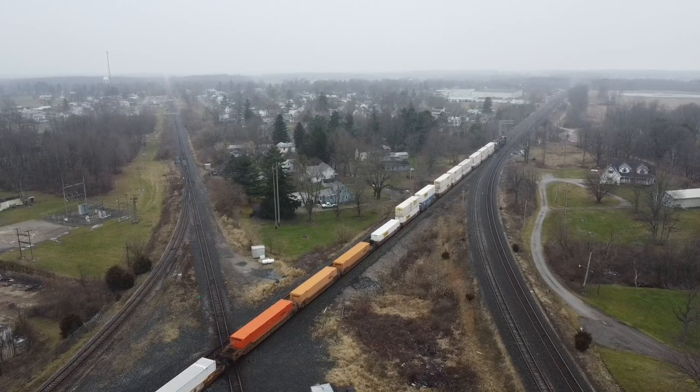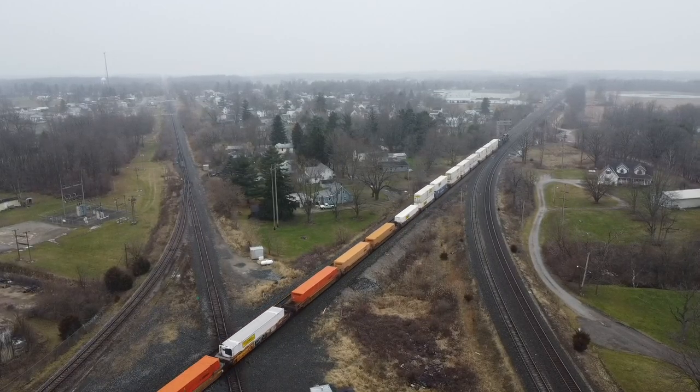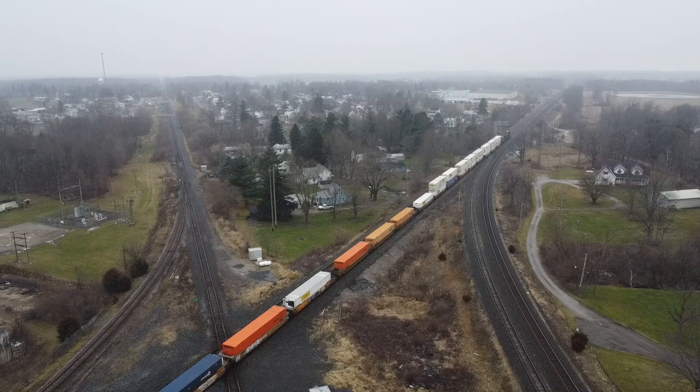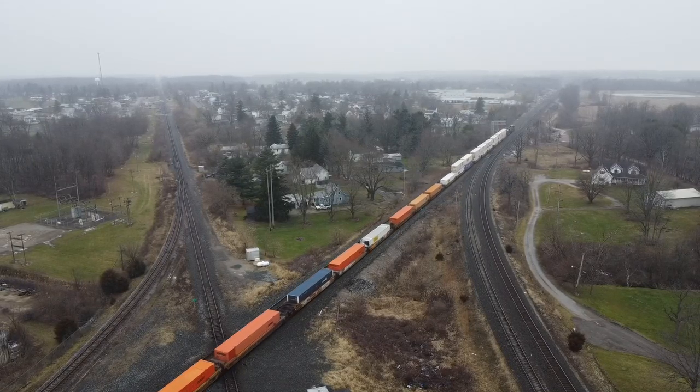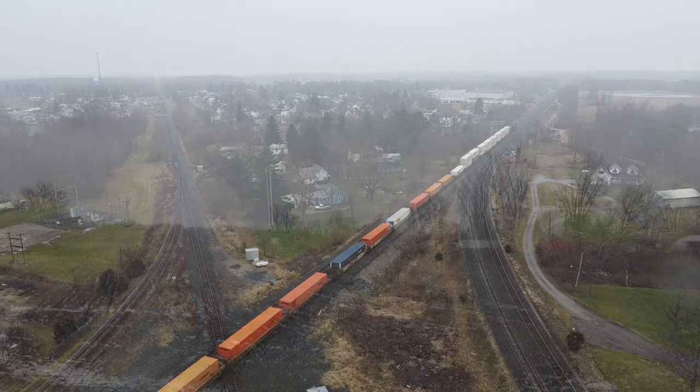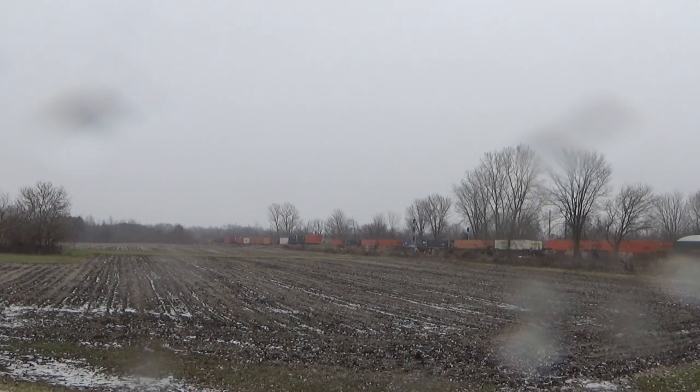Anyway, it had a Y2 AC44 leading. Not too many Y2s are coming running out anymore. A lot of them are going into rebuild, especially the Y3.